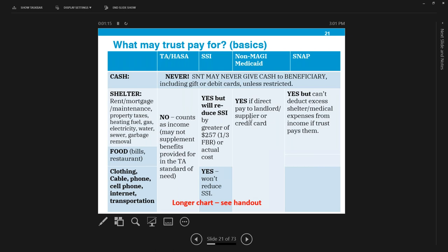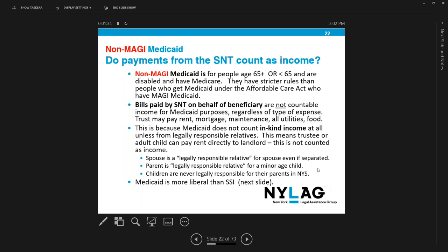For non-MAGI Medicaid, it's the most liberal. And that's why, when our clients are receiving Medicaid and they're over 65 or they're disabled, it's very liberal of what the trust can pay. It can really pay for any of these as long as it's paying a direct payment. So that's why using it for Medicaid is really the best. Again, non-MAGI Medicaid is the type of Medicaid used by people 65 or over, or under 65 and who are disabled and have Medicare.